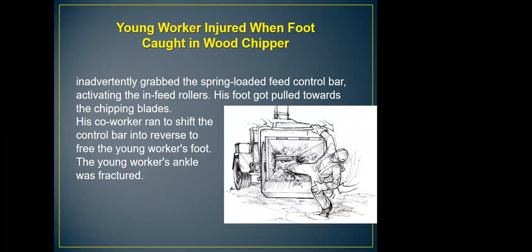Now, fortunately, the supervisor was right there next to him and he was able to force it back the other way. He didn't get pulled in very far and he was able to get out with just a very badly fractured ankle. But lucky to be alive. Had that supervisor not been right there at the moment when he was being pulled into that thing, he probably wouldn't have made it.